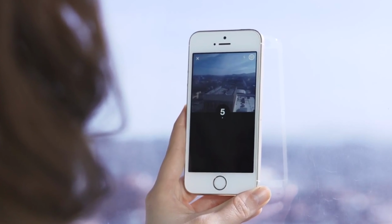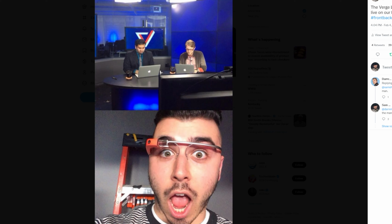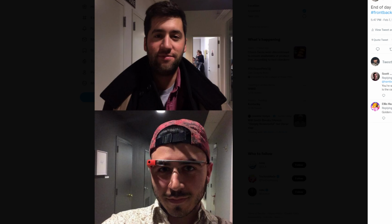And going back even further in time, I have to mention this app from 2013 called FrontBack. That was way more similar to what BeReal is today than what Instagram Duel is. The app was simple. You take a selfie and then you take a picture of whatever you're seeing with the back camera. I used FrontBack. These tweets are from 2014. It was a fun way to capture real moments with no pressure.